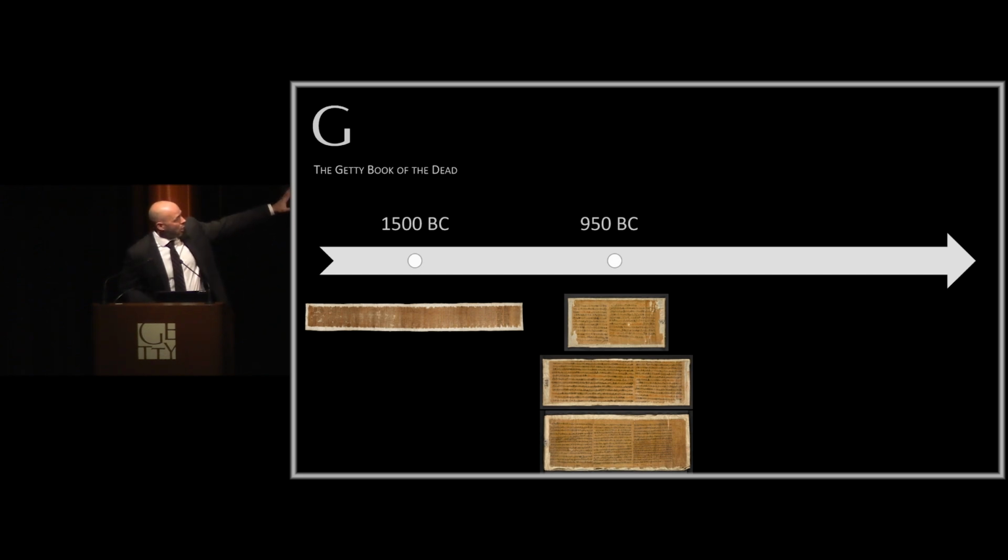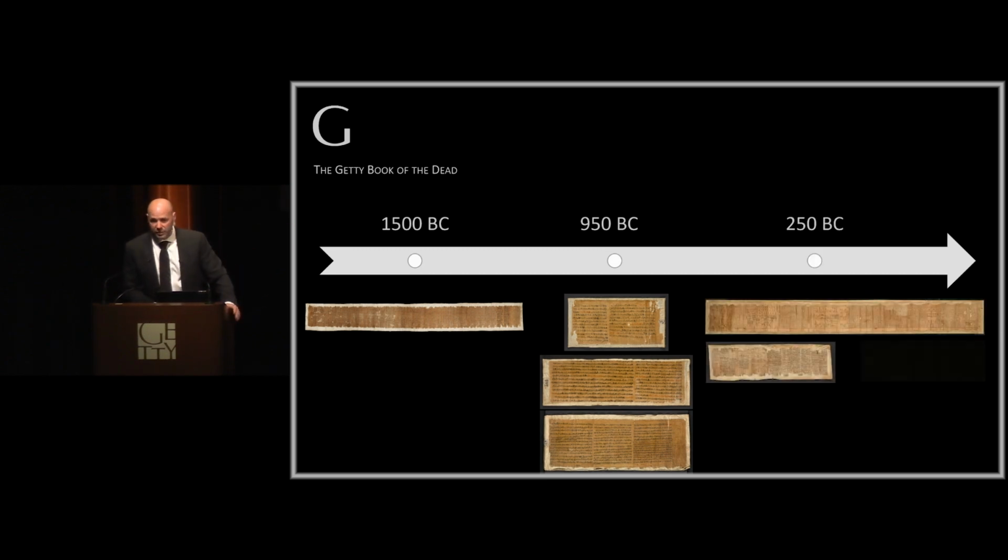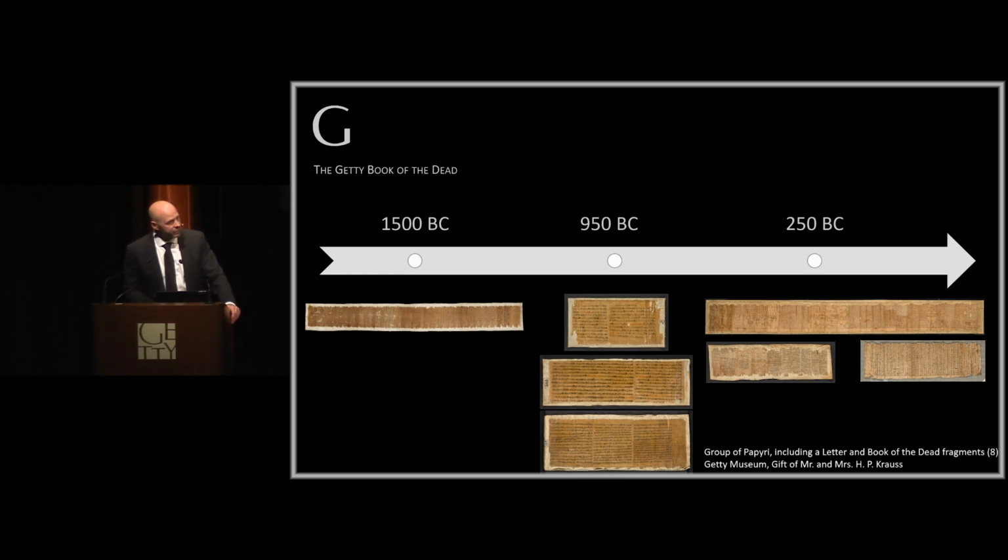By the way, all four of these manuscripts belong to women. The owners of these ancient four papyri here were all women. And in fact, the three in the center were all women who worked as singers or musicians in the temple of the god Amun at Karnak. And then they have three further papyri from the Ptolemaic period, somewhere around 250 BC or 200. All three of these belong to other men.